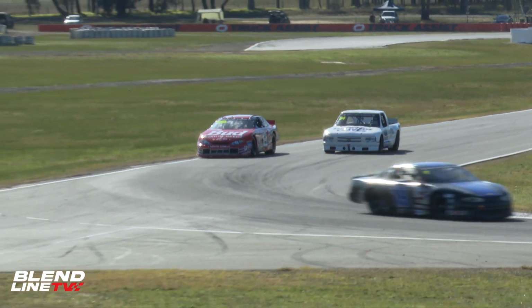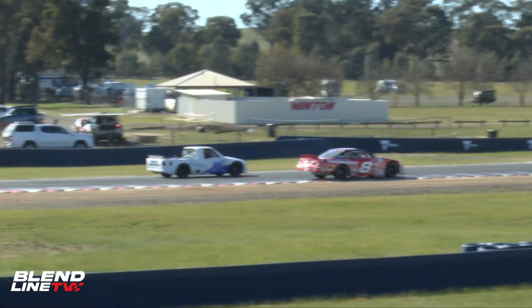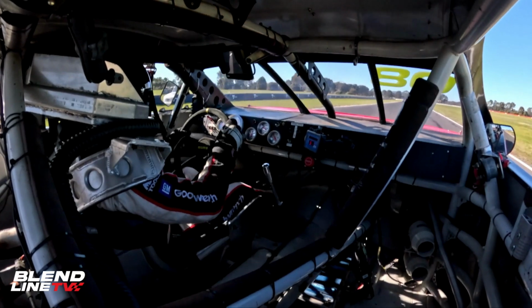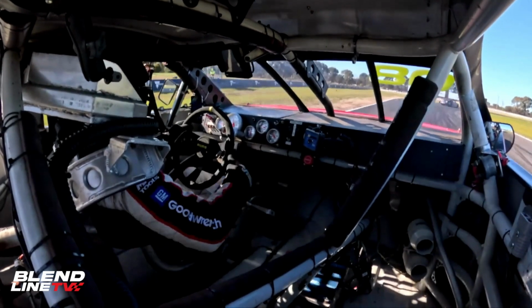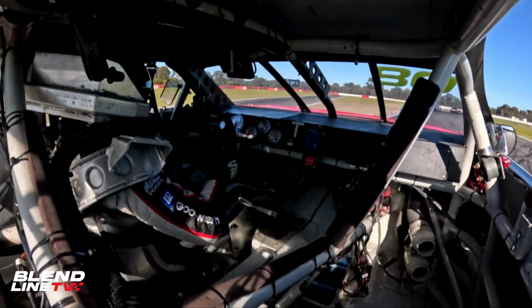Mark Casey coming under fire now from the recovering Richard White after that spin at turn 1. I dare say he's put the Monte Carlo a little further to the left-hand side this time around. Of course, it is a left-hand drive car, so a little bit unusual if you're used to driving a right-hand drive car, as most race cars in Australia are.